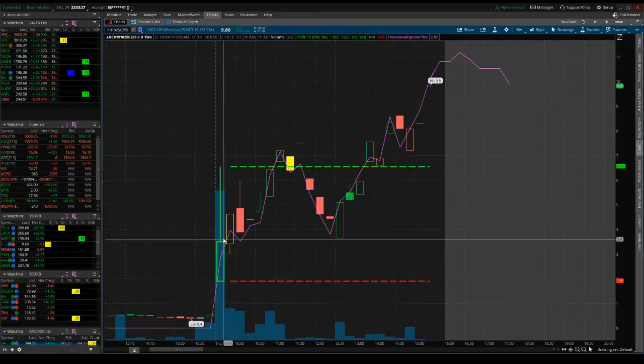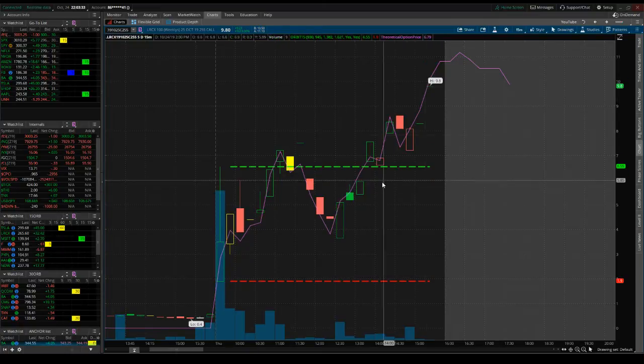Phenomenal stuff. That's why you've got to move stops really quickly on these things. Boom, you take your profit, move on, and then you can look for other setups later. Ultimately, if you held it all day, from $2 it went up to $9. But you had to deal with this pain.